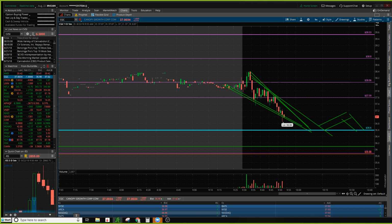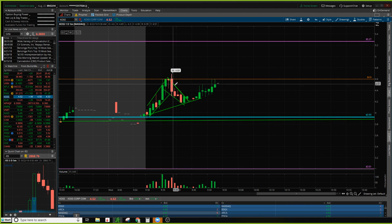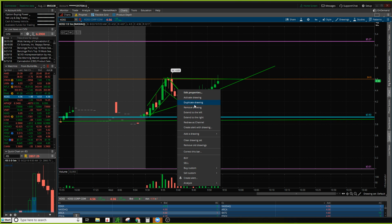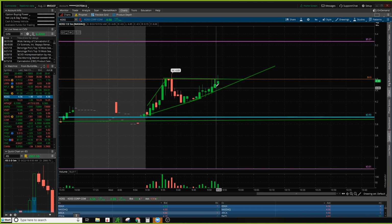Yep. KOSS has retested 460. KOSS is now in a potential cup and handle forming here at 460. You got a big move to 527. Big move to 527. Let's see it close above 460 to kick it off. Or actually more in a pennant right now. So all it needs is volume, guys.